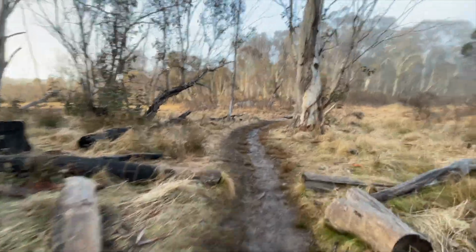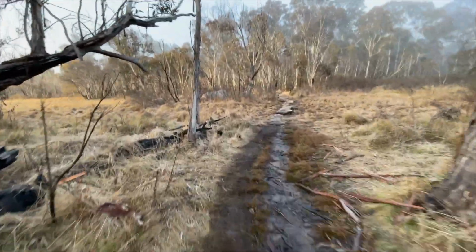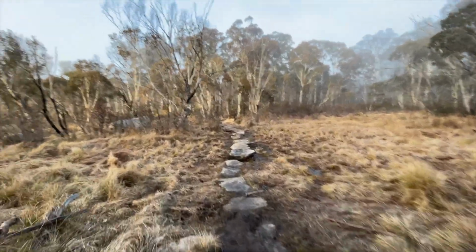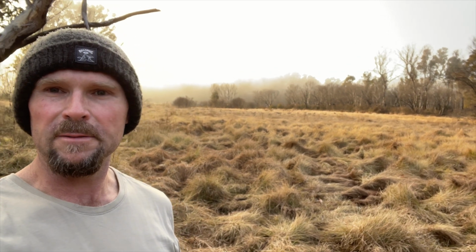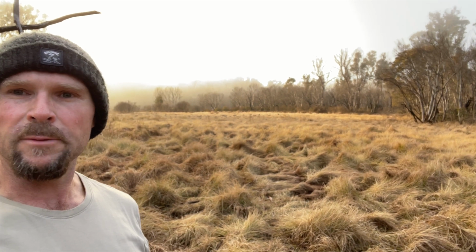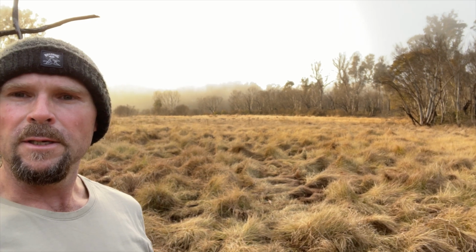So we're coming out of the bushland, out of the tree line now. What you've got here is a sort of natural clearing, and this is a frost hollow. Kookaburra's going off. Yeah, so this is a frost hollow. All the cool air pools in this area, and it's a lot denser than the warmer air around it.